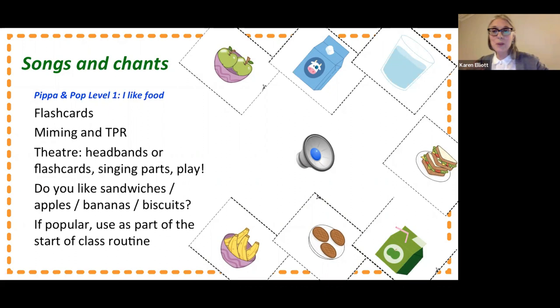You can ask them questions. And if the song is popular, you can use it as part of the class routine. We'll just quickly listen to this song because it's very short, and you can tell me whether you would use it or not, because actually it's a very sweet song. Pupil's Book, Unit 5, page 56. Listen to the song.